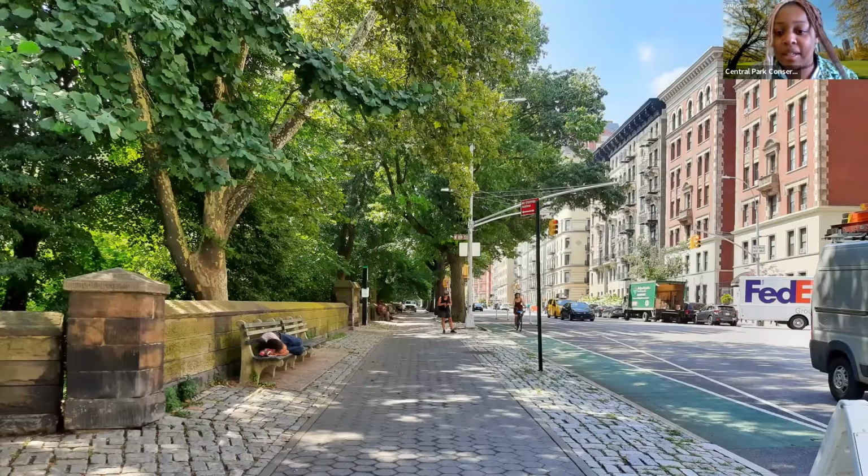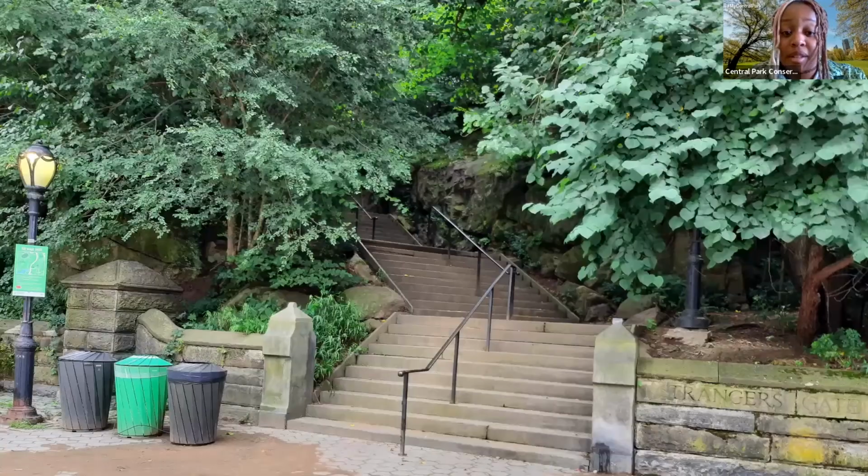Yes, so this is the path directly outside of Central Park. Again, it is still Central Park grounds, and the Central Park Conservancy still takes care of all these trees that line the side of the park. We got oak trees on the west side, and on the east side, we got elm trees that will line the park. So it's actually very nice views, and I highly recommend strolling down the streets to admire those trees.